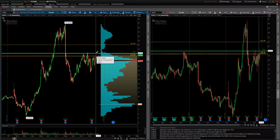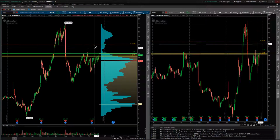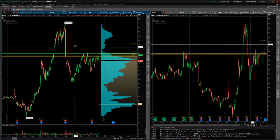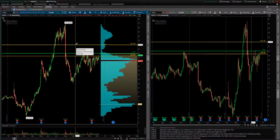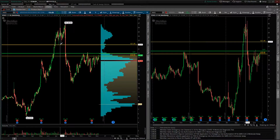So here's the $20 area. It breaks through this, runs higher. Where do we get out? What do we do? This is just like this random zone, right? We take it right here. This is clearly a level of resistance for the stock or support. You can see right here, the stock came all the way down and touched that basically $22, that level.